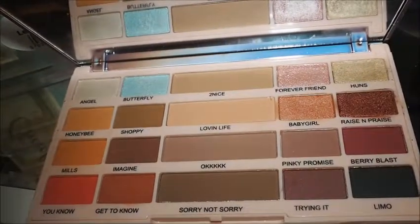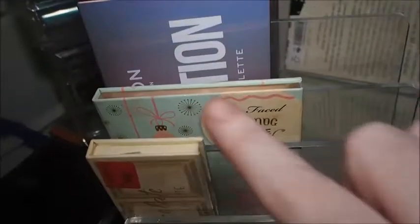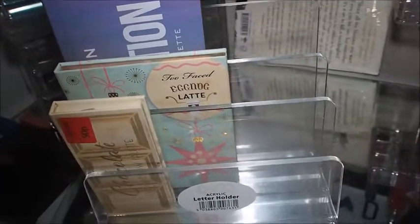Forever Friend, and then it will go away, and I'll use whatever palettes that I pull for this week. So for now, it will go in there for the next couple of days. So yeah, that's what the palette looks like at the moment. So let's go and shop my stash.